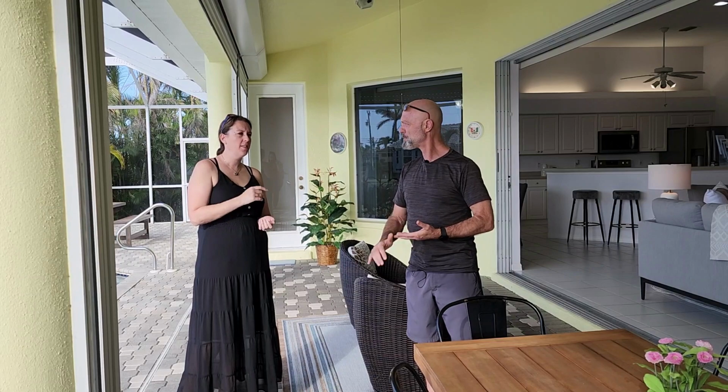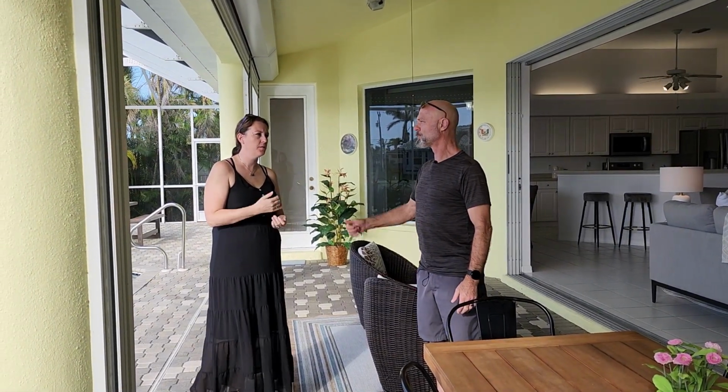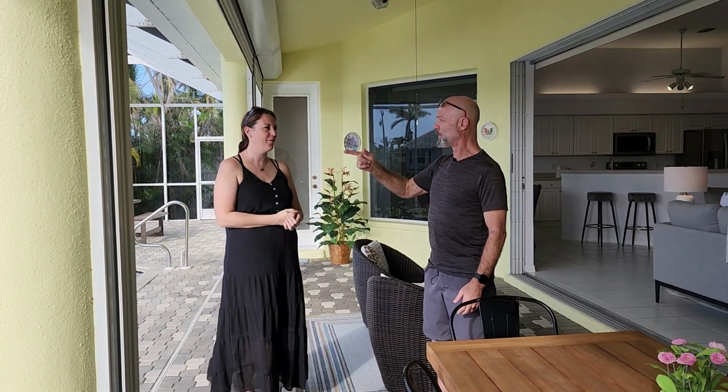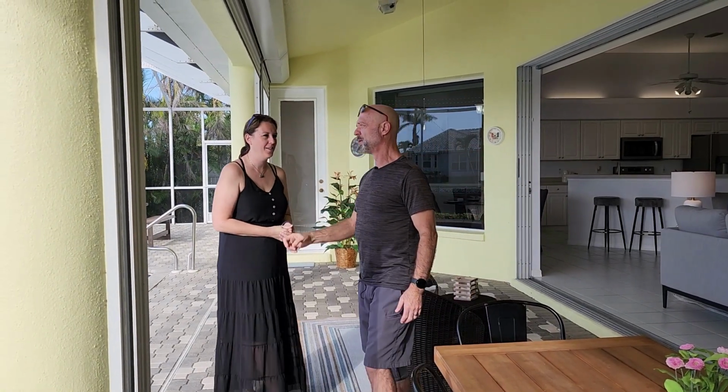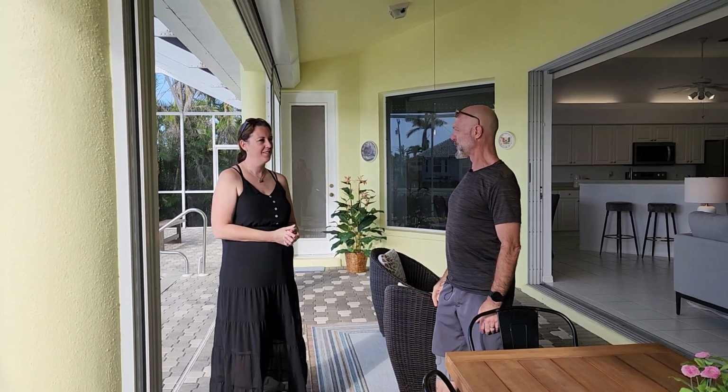Yep, and you can get that Kevlar as your screening too, right? I had a listing once who said that their screens were Kevlar for their patio. I think so. That would be very expensive screening. It was. Yeah.